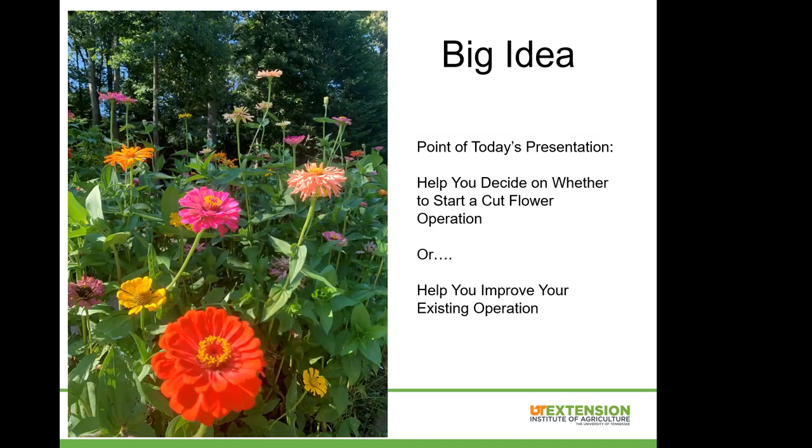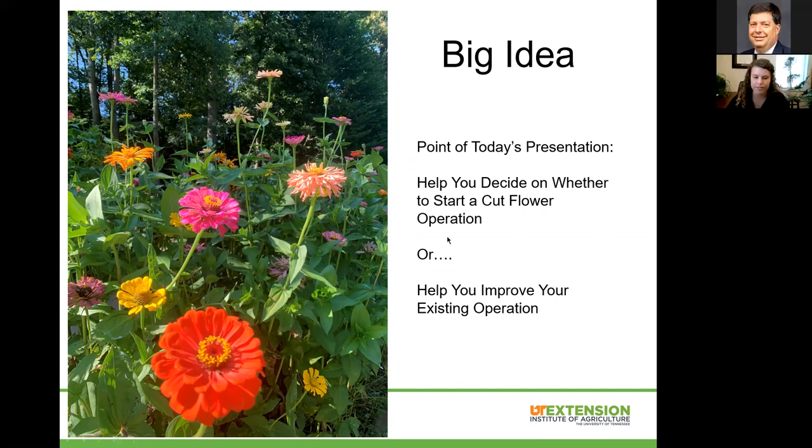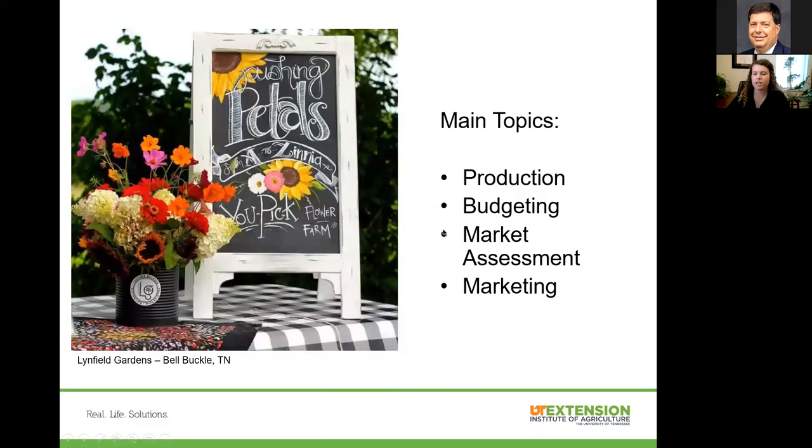So again, today we are not going to be able to get too into the details in the time that we have, but I hope that you can learn something to either start or improve your business. So what are we going to cover today? We're going to cover production, then we'll move into budgeting, a market assessment, and then marketing.